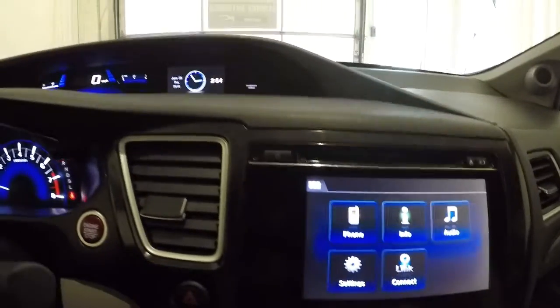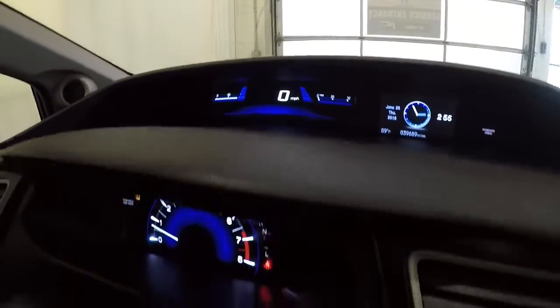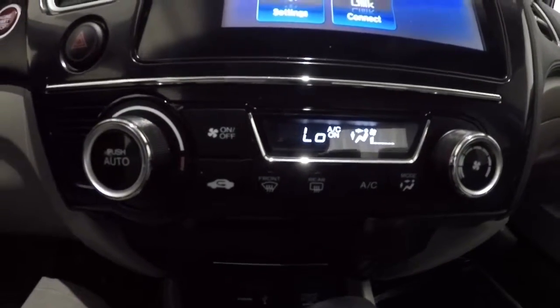Okay, AC is blowing cold, no problems there. It does have your digital speedometer, the push button start. Okay, climate control once again. Let's go ahead and take a look in the back seat.